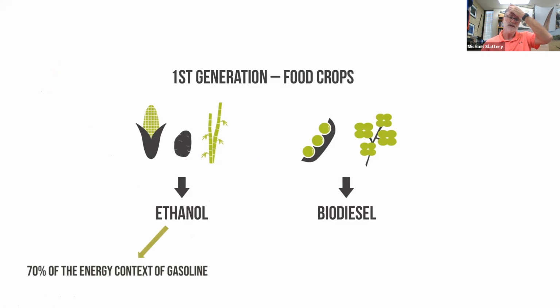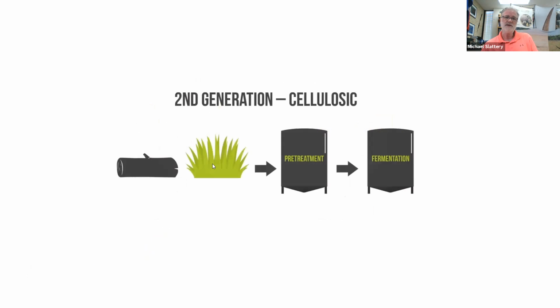Incidentally, ethanol has about 70% of the energy content of gasoline, right? So if you're going to switch over to a fully ethanol future, you've got to grow a lot of it. There are second generation biofuels, where you take the crop residue, reprocess it, and ferment it into biofuels. So you're taking the cellulosic material.